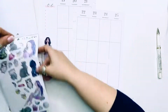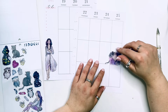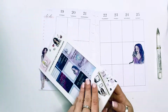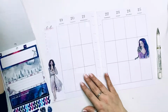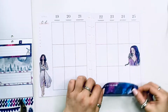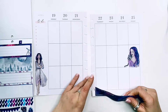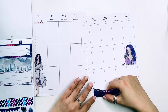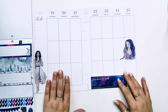I am going to add this really lovely girl as well, and she has a little kitty with her. Okay, and I'm just loving all of this so much, so excited to be using this. Oh, look at this. Find me in the stars. I really like that one, so let's add that somewhere in my planner as well. Oh my, I'm loving this so much. Here we go. Okay, there it is.